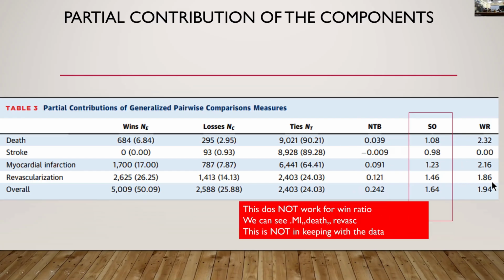This doesn't work for win ratio. You can see the win ratio is not saying that this is number one, and you can't add up all the win ratios and get the overall win ratio. This is just to understand the mathematics of win ratio, NTB, and success odds. Everybody okay?